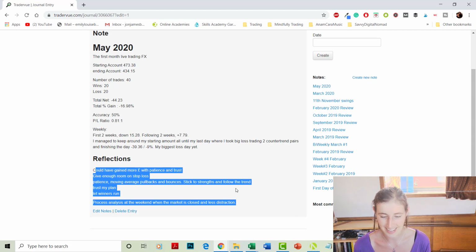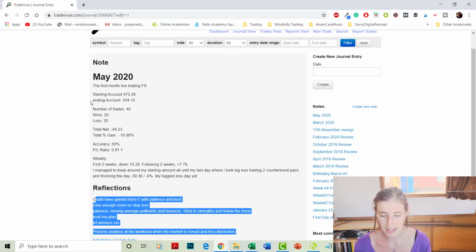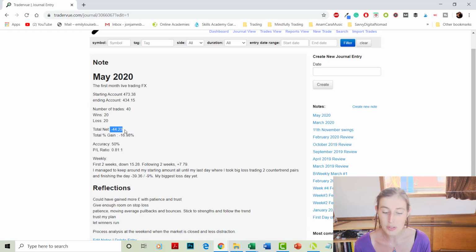That's the idea. But just to reiterate, I've made a minus £44 net for the month of May. My first account in Forex trading, minus 16, well, round it up to minus 17%. Obviously this is red and I'm not happy, but I know from looking at my metrics that the main result of those negative figures are the last 2 days that I traded, and I know they were quite emotional, so I'm not very happy about that. But at the same time, I think I did well for the most part of May.